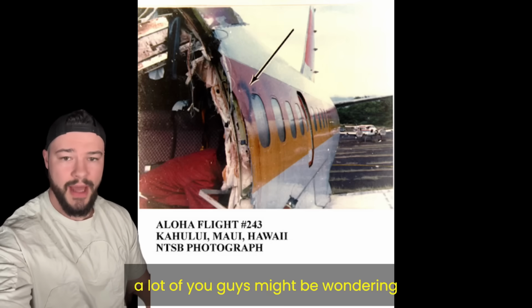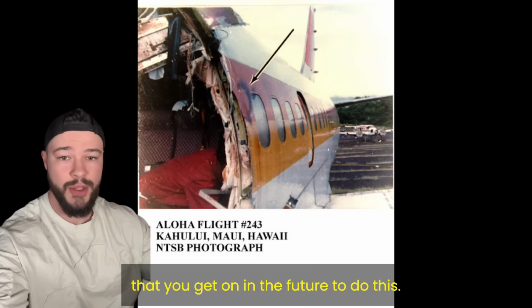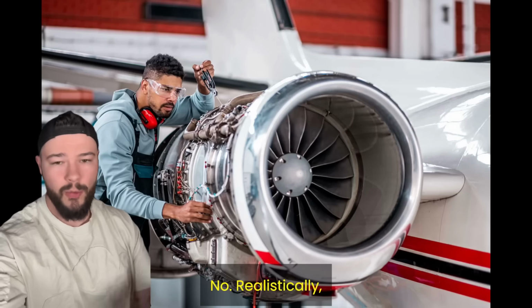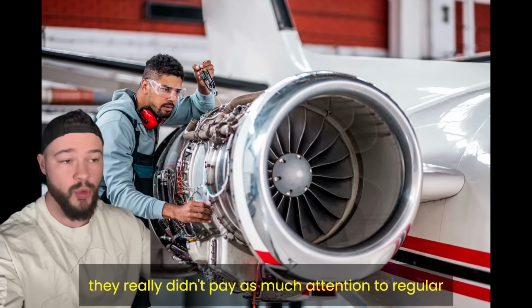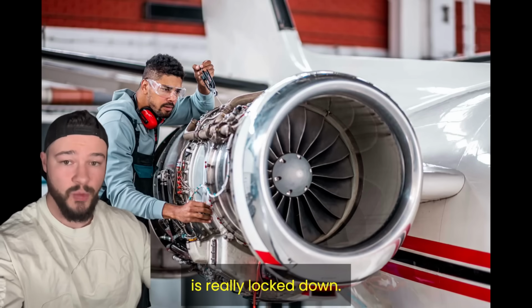And at this point, a lot of you guys might be wondering what caused this and if there's a risk for any of the planes that you get on in the future to do this. The answer to that is more than likely no. Realistically, what caused this was metal fatigue, and back in the 1980s, they really didn't pay as much attention to regular aircraft maintenance as they do today. Today, that kind of thing is really locked down.